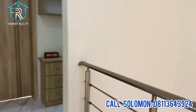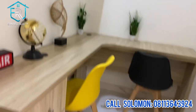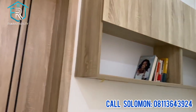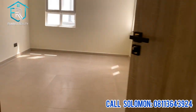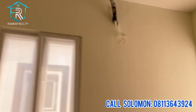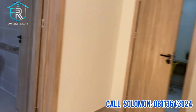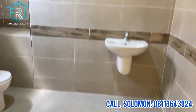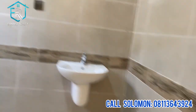Now look at this artwork. You can also do this with the space here. There's a lot of room space here for you. You can have a study here for your home office, and then your library. Let me introduce you to the second room. This is the second room here. The space just comes with a closet, and then your toilet and bath. You have a very wide toilet and bath space.